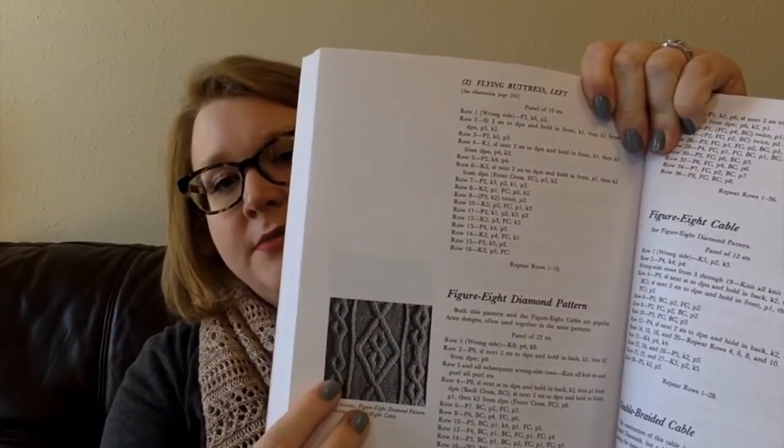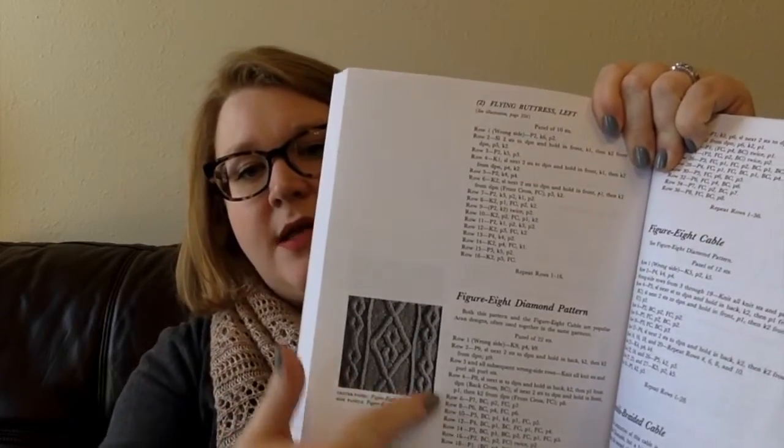Who knows? But they've got really nice clear black and white photos and then it's all written out. And just so many ideas. Yeah, so many ideas. And one of the things I really enjoy about this is that it gives you, trying to find a good picture, like a good example. Yeah, here's a good example.